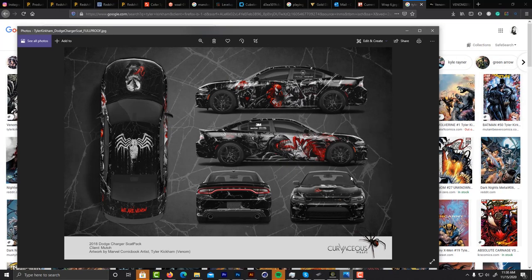Alright, we are diving in to the Dodge Charger Scat Pack Venom Carnage wrap design. This was on a 2018 model, and this is the final result. Now, it did not start off this way. It took a lot of trial and error and problem solving to get to this final end result. Looking at this now, I'm remembering last year, everything that it took to really create this wrap. So I'm very proud of it.